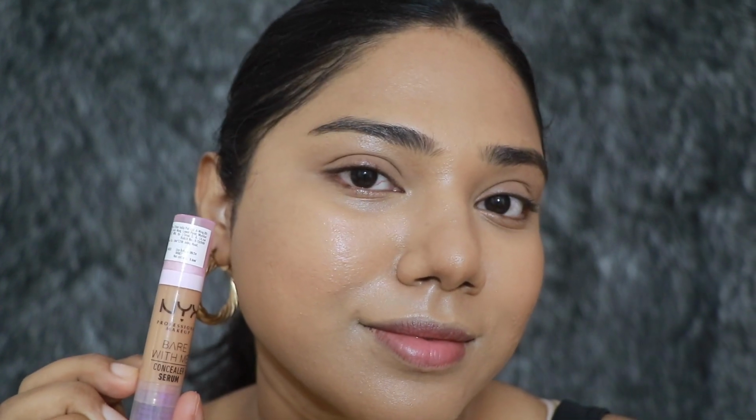And if you use a sponge, I think it's gonna sheer out a lot. So I think a brush application will give a better coverage. After the application of this concealer, you guys can see my skin just looks so flawless and glowy and dewy, and it gives such a beautiful glass skin finish, and it definitely deserves all the hype. And I see myself using it every single day. That's how much I loved it. I highly recommend this product.